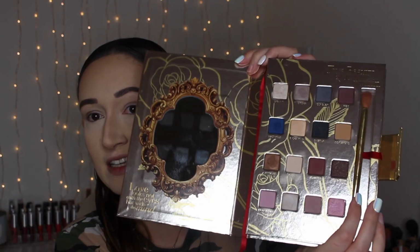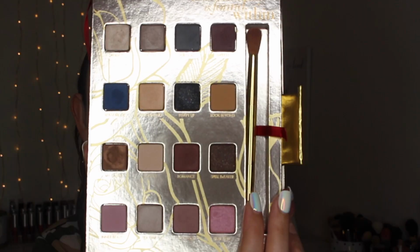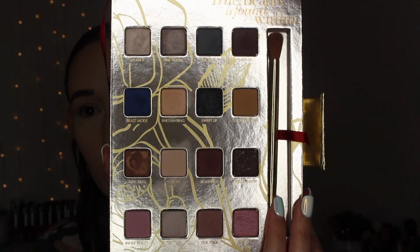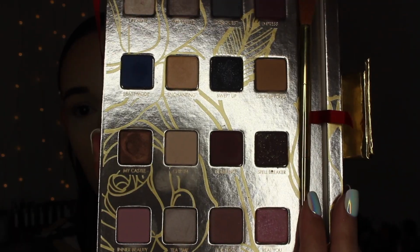All right, so when you open it up, it has this little flap right here. You undo it. It has a mirror. It even has this little ribbon that makes it look like a book holder. And then these are the shades that come with it. You get some really pretty shades. There's some transition shades, some cool tone shades, warm tone shades. It also comes with a brush, which is pretty. Nice gold brush with two sides.